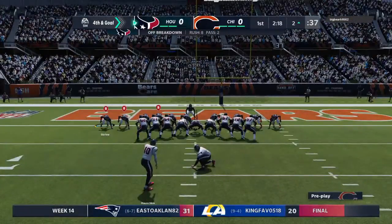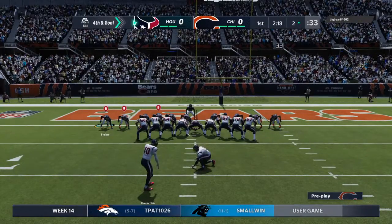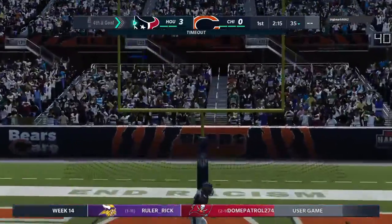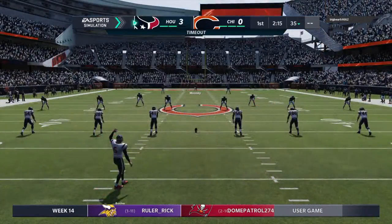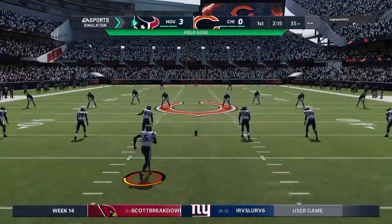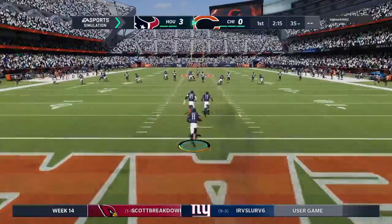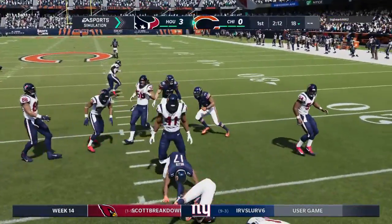Field goal forthcoming for Stephen Hauschka. From the left hash, he'll have to cut this at a tight angle. And the 12-year veteran knocks it right through. Well, after marching down the field, only getting 3 there, kind of feels like a win for the defense. And it does. They'll go to the sideline feeling a lot better that they didn't give up a touchdown after the march against them. But if I were the offense, I wouldn't hang my head over that one. That's a good drive, and 3 points were put on the board.